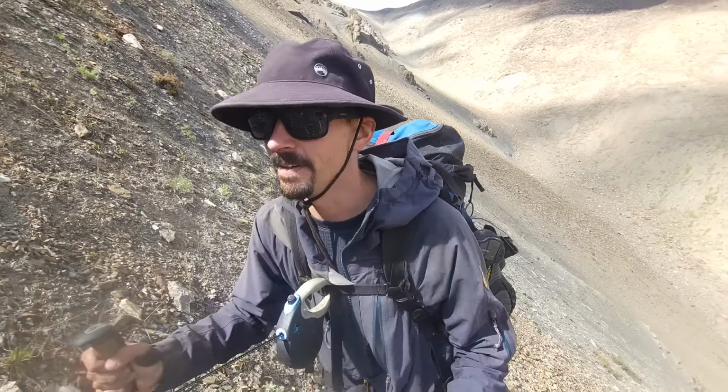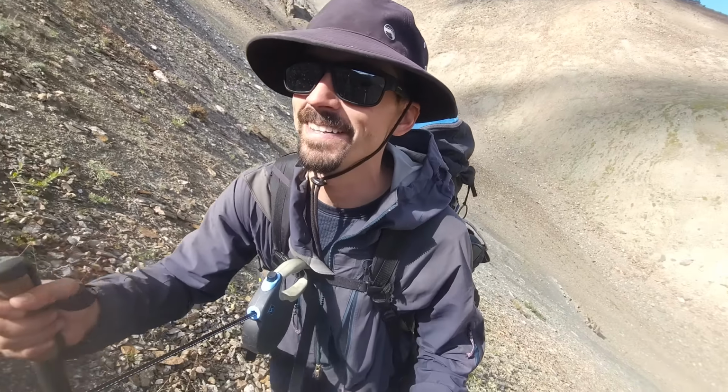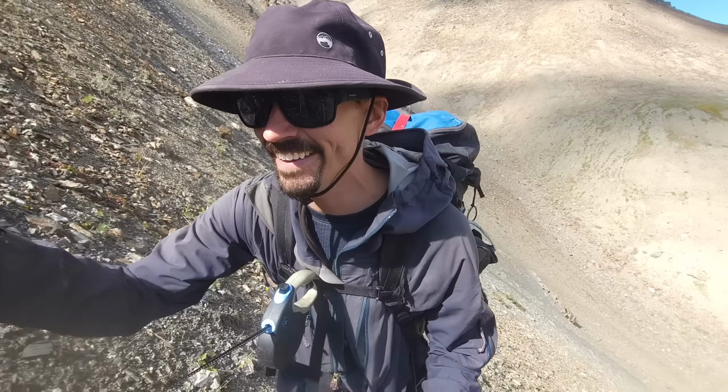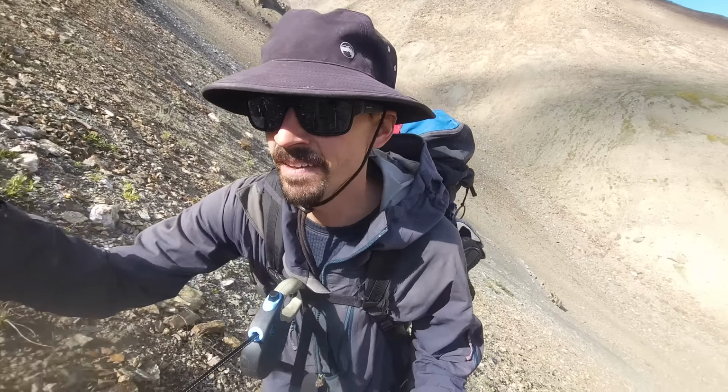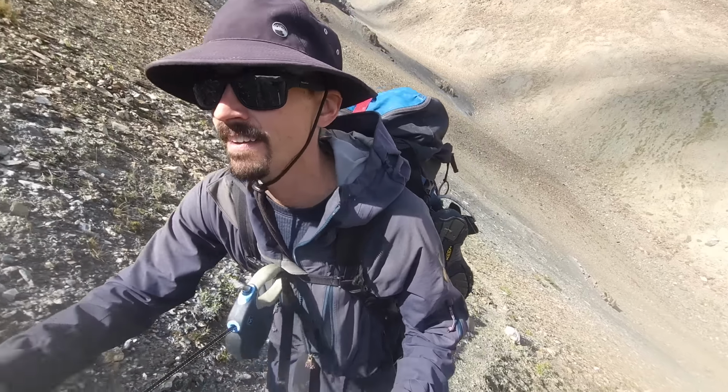I've heard of these people who do 100 miles in a day, so I'm sure somebody has come out here in their skimpy little shorts and crushed this out in a day. I feel like 4 days is reasonable, but I can also understand why people would want to take longer. Just soak it in. Almost to the high point on Expectation Pass now.